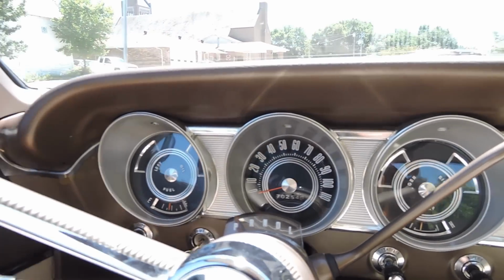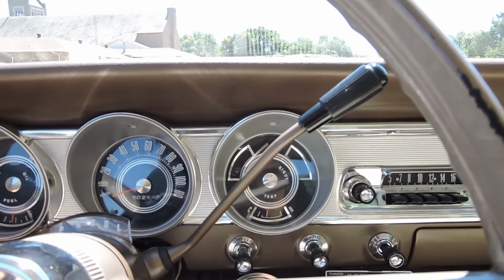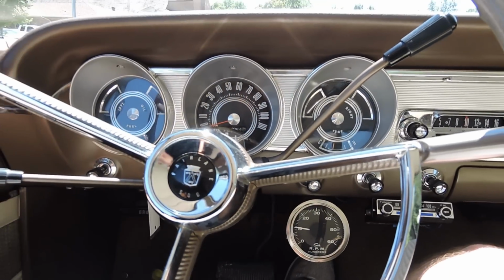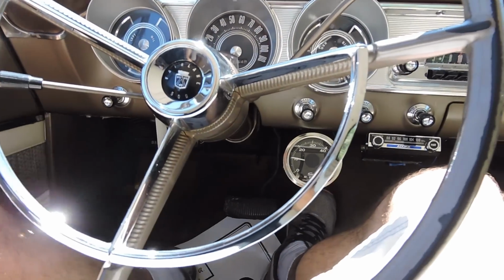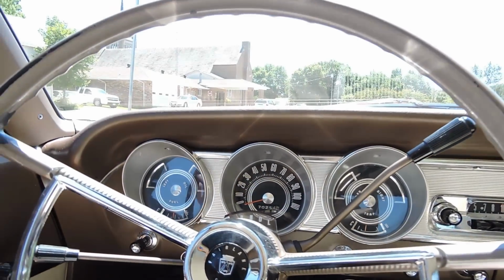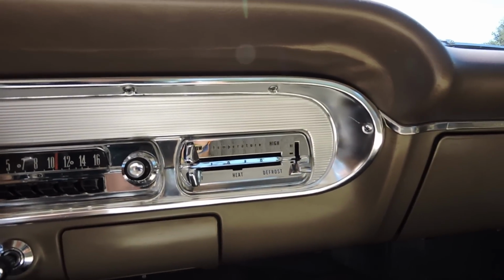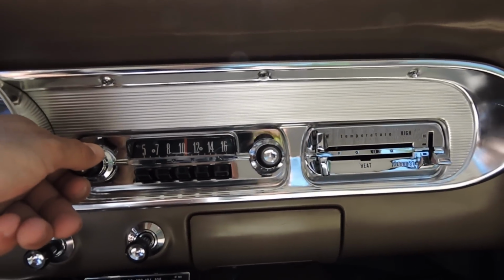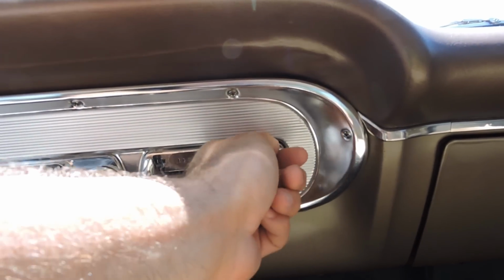70,254 miles. Gas gauge works. It's got oil pressure light, generator light, temp gauge works, horn works. The steering wheel has a little crack on each side of here, way down in the corner. But other than that, the steering wheel paint is all original. The chrome on there is excellent. Chrome on the heater and defroster and radio is good. How many original Ford AM radios work? Not too many.